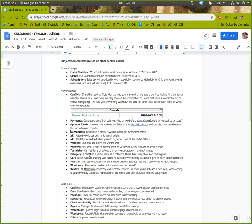Category, if you have the word hidden as the name of the category, then all those items will not be shown on the lead list when you're editing a lead or on the customer quote page. I don't think it'll be shown anywhere except for the packing lists. So this is just a quick way to hide everything in a category. Sometimes you'll have a category that's just for parts or for your packages, when you have like a choose one concession or something like that, where it's not really an item you want visible. You can do that.